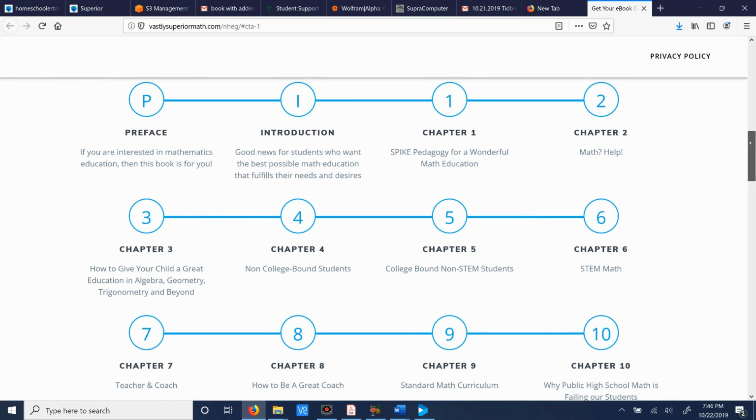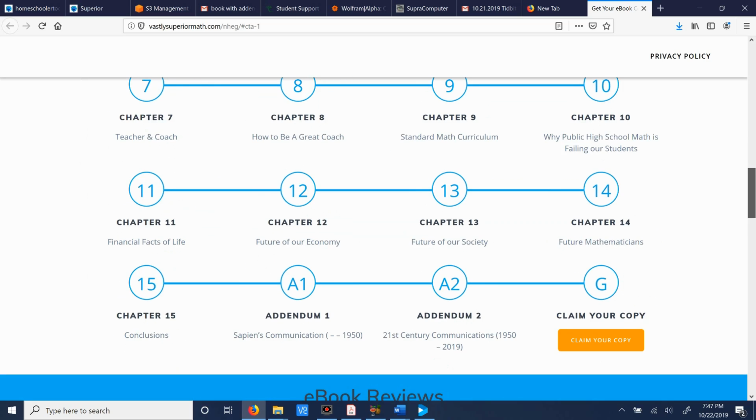Make sure you read the preface and the introduction in Chapter 1. Everybody should read that. And then you should either read Chapter 2 or Chapter 3, depending on whether you have a student struggling or not, because it's going to teach you how to lay the right foundation. Then you can read either 4, 5, or 6, depending on the kind of students you have. Non-college bound, college bound but not STEM, or somebody that's interested in STEM. And then be sure you read How to Be a Great Coach, because you're going to be the coach.